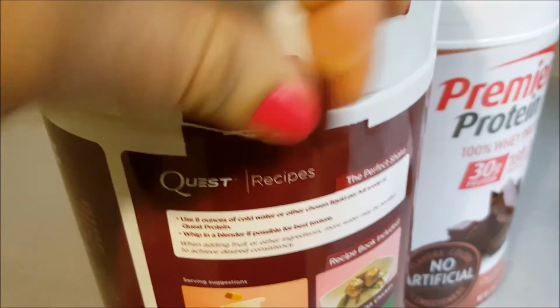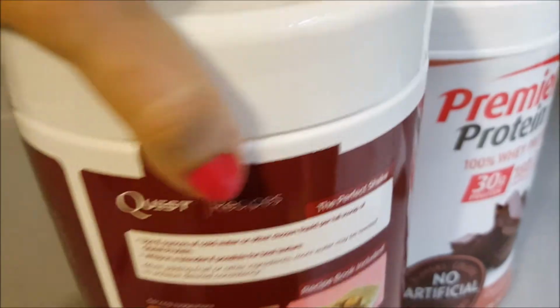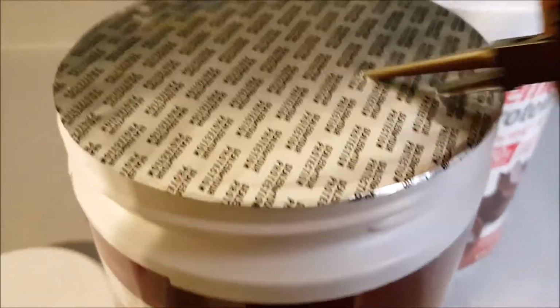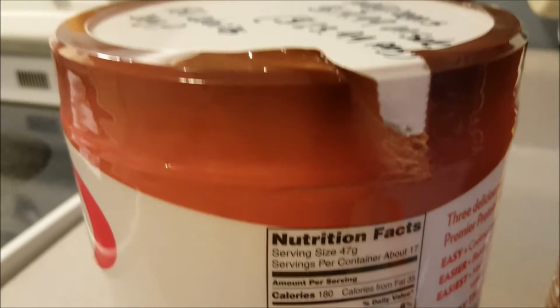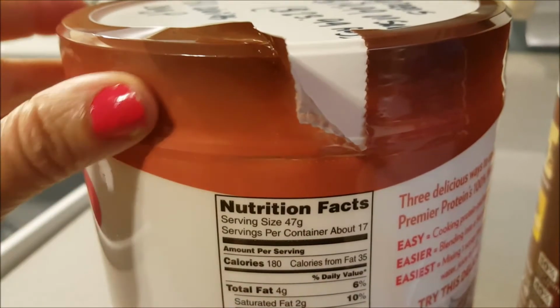This is how the Quest protein powder is sealed up. It just has one little thing to pull off, and the label stays on there once you pull it off. The lid screws off, and then inside it has a type of foil covered label that I usually just puncture and peel off. When trying to open the Premier Protein, I did use the pull tab, but it looks like it's going to want to pull all of the nutritional labeling and everything off.